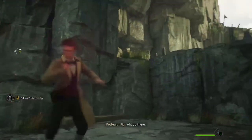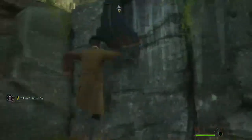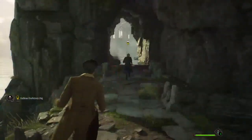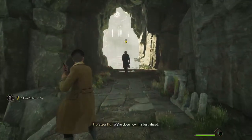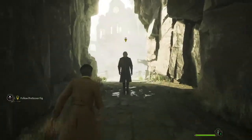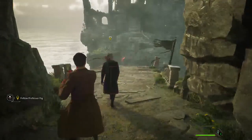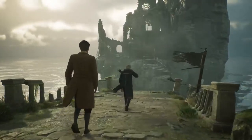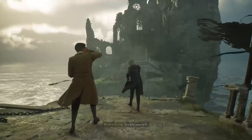Up there! We're close now, it's just ahead. Steady yourself!